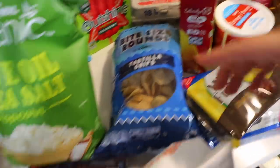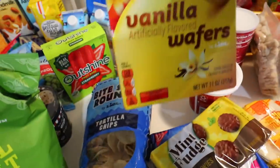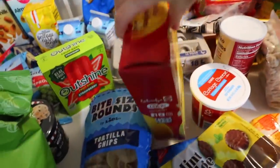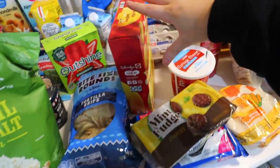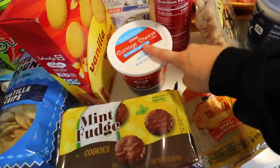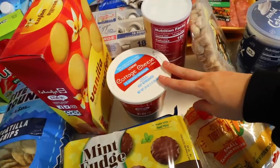M&Ms, some tortilla chips, some goldfish, vanilla wafers. Oh my god, these are my favorite. When I'm just craving a cookie, I'll eat one of these and it literally satisfies all my cravings. So yummy. Some mint fudge cookies, some Oreos, cottage cheese on toast with everything bagel seasoning is so good.